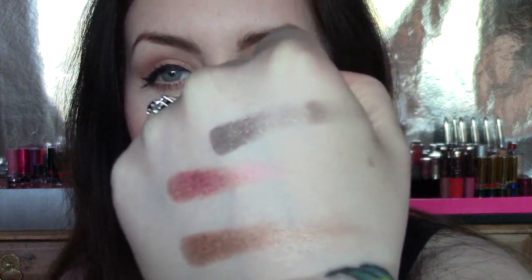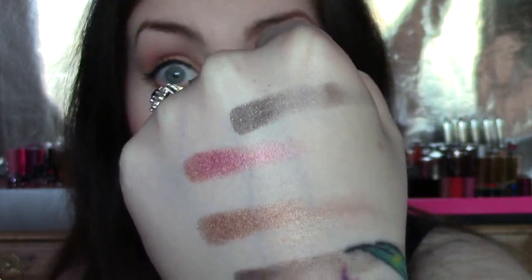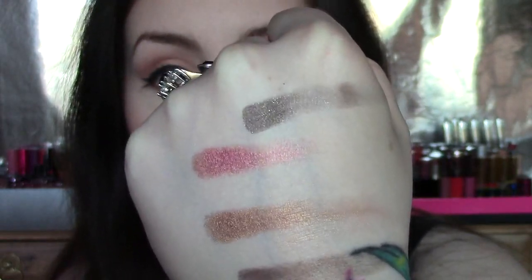Let me see how it swatches. Yeah, you see, I mean, it does retain some of its sparkle. It's just the one at the top there. So I guess if you pack this shade on, it will probably get a little bit more of an impact. Or wet your brush first. So that's that one. That's Infusion.